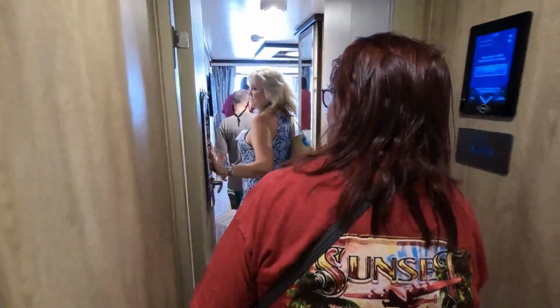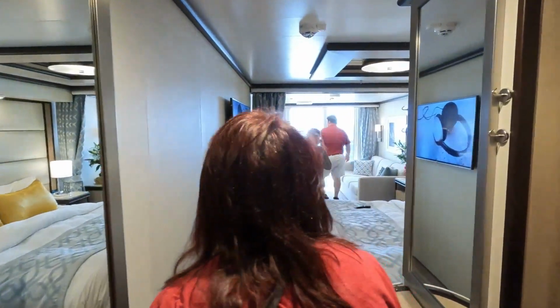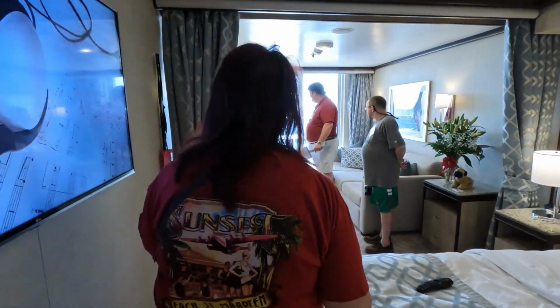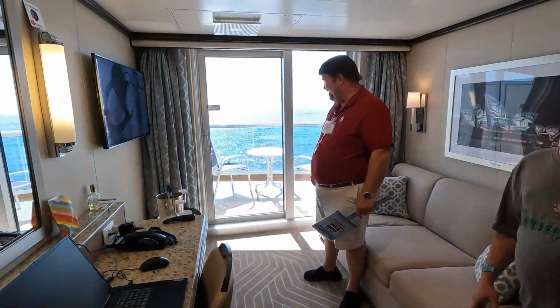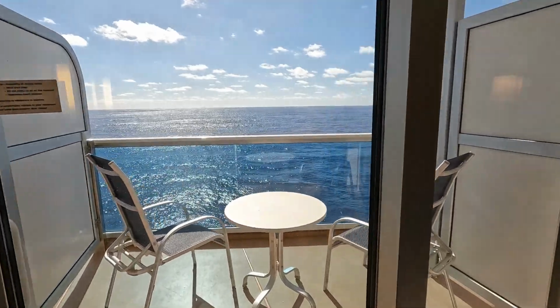Okay, y'all, we're going to our next room here. This is the mini suite. All right, but it's a mini suite on a hump. That's why we have a bigger balcony. Pretty! Look at that. We'll walk right over here and get to the balcony, y'all. Mini suite with a balcony. Look at this.